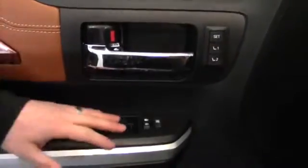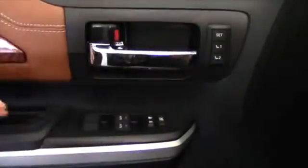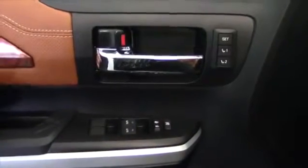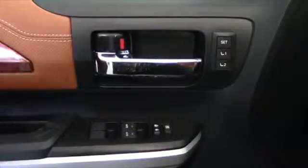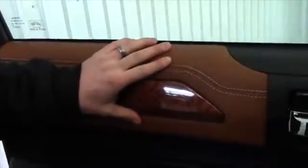On the door itself, you have your windows and you have your memory seats. So what that does is you can set the seats and the mirrors to 2 drivers, so when you open the door, just a push of a button, it will automatically adjust the seats and the mirrors to each one of those drivers. You do have the JBL sound system in this, and one of the other neat features that I'll point out throughout the rest of the car is that it is all hand-stitched leather, which is absolutely gorgeous.